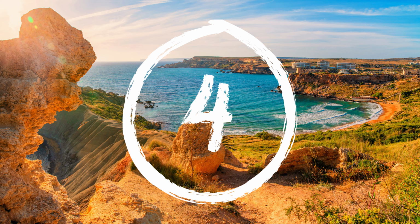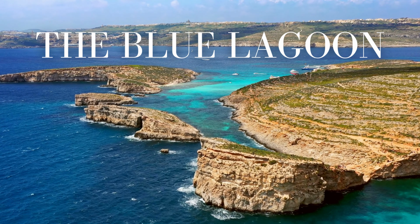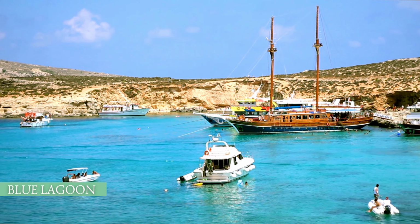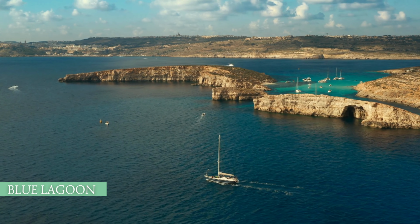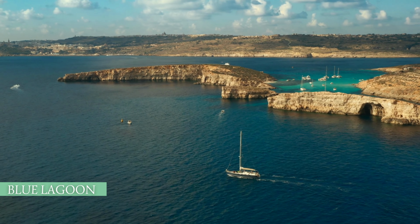Next up, we have the stunning Blue Lagoon located on the small island of Comino. With crystal clear waters and a white sandy beach, it's a popular spot for swimming, snorkeling, and sunbathing. The lagoon's bright blue waters are so clear that you can see all the way to the bottom, making it a great place to spot marine life like colorful fish and starfish. You can also rent a boat to explore the nearby sea caves and coves.